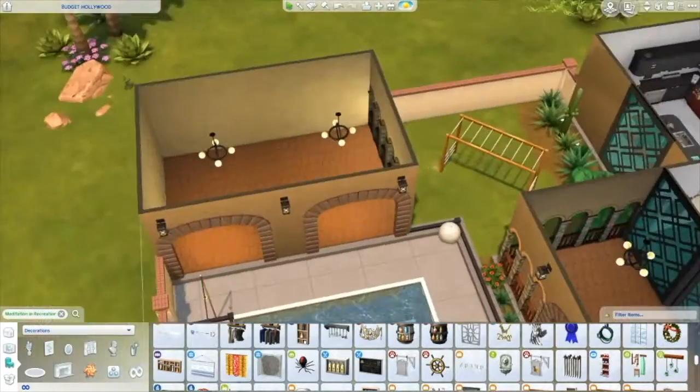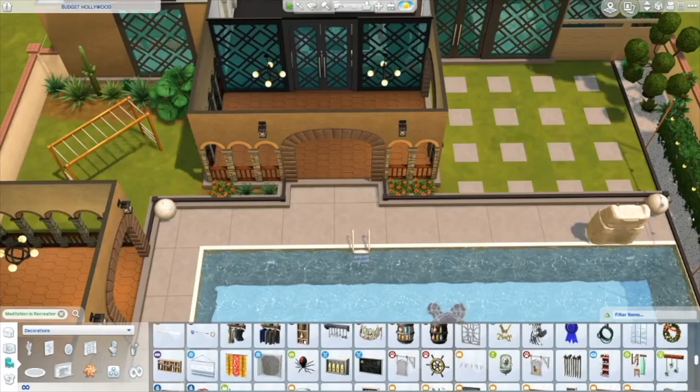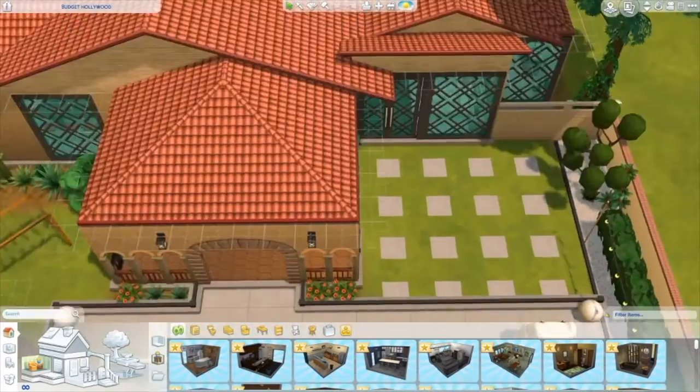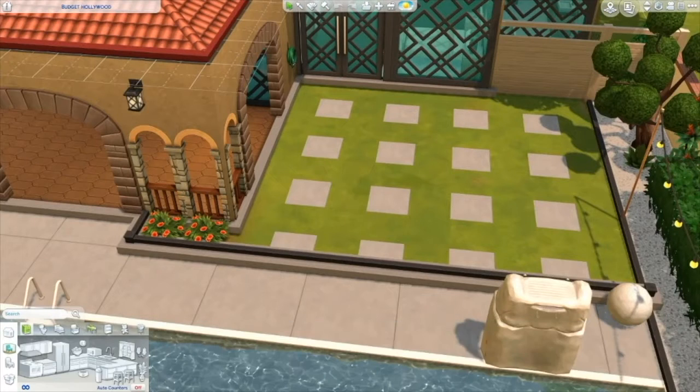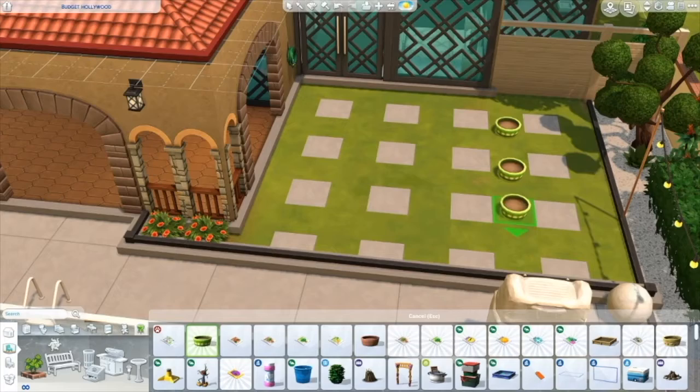I do have planters, and right there I have some planters. I really love this backyard, guys. This backyard is amazing. Look at it. Can't believe she did all this. She is awesome. Her detail is amazing. So yeah, I put some planters.